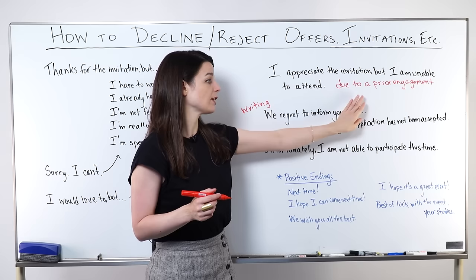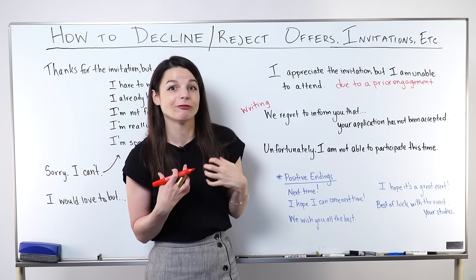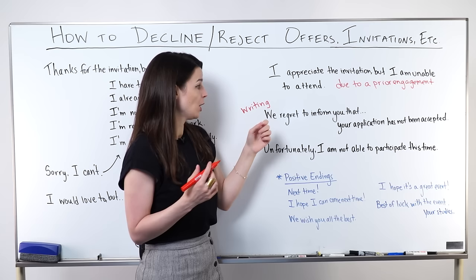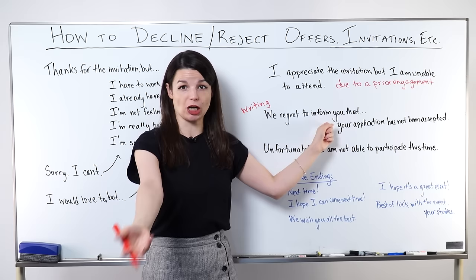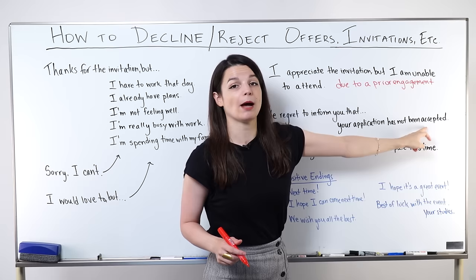Or "we regret to inform you." You may see it without that. This means we are sorry to tell you. So regret means we have sad feelings about something. Like, we don't want to tell you this, but we have to. "We regret to inform." To inform means to give information, to tell someone something, or to share information with someone. So "we regret to inform you" means we're very sorry to tell you that your application has not been accepted.